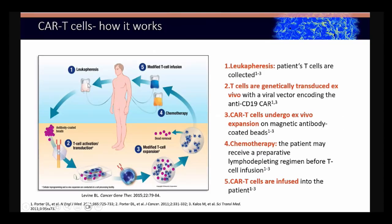So what happens with CAR T-cell is that you go to the blood bank and you put on one of the machines like you're donating blood. And the machine takes the white blood cells, which are mostly T cells, out of your body, puts them into a bag. Those T cells in that bag then undergo a process. They're sent off to the company that's going to generate the CAR T cell for us.